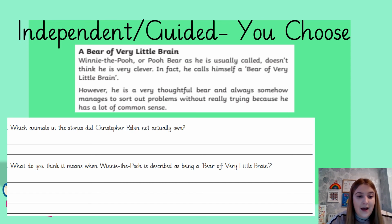So for your answer, you could write, I think it means that Winnie the Pooh is not very clever. We know he actually is, but that phrase there, a bear of very little brain, might tell us that somebody might not be very clever. So I think it means that Pooh Bear isn't very clever, or something along the lines of that. Okay, so pause the video here and write down your answer.